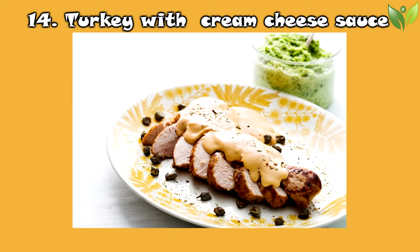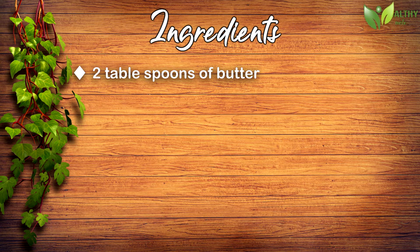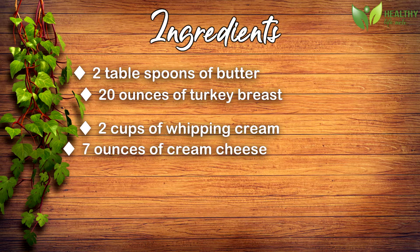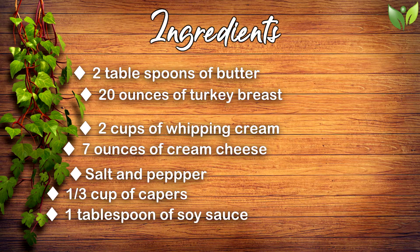This is an easy and tasty keto recipe. 2 tablespoons of butter, 20 ounces of turkey breasts, 2 cups of whipping cream, 7 ounces of cream cheese, salt and pepper to taste, 1/3 cup of capers, 1 tablespoon of soy sauce.